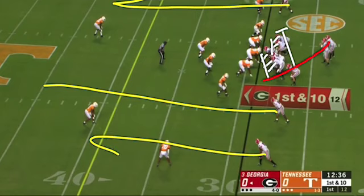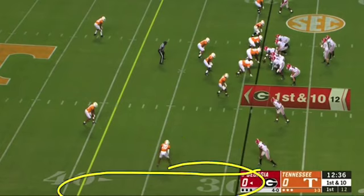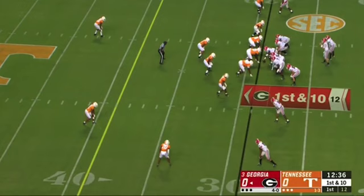Tennessee is in cover 4. So what does cover 4 mean? It means 4 deep. You can tell it's cover 4, as opposed to cover 2 man, because of how this corner is playing it. If it was man, obviously he'd be a little more square towards his target as opposed to perpendicular, trying to funnel him towards the inside while maintaining integrity towards the outside.